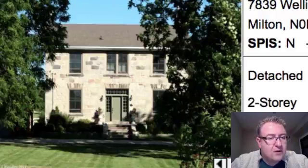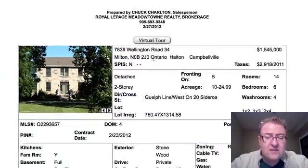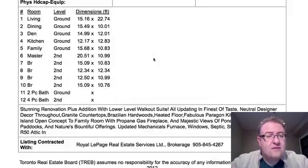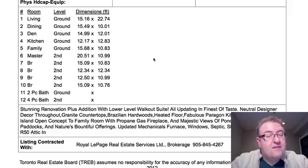I love the larger windows here. You got to go see homes like this. Go check the virtual tour. I mean, it's one of those unique, different, and interesting homes. It's got a detached double-car garage. I love the fact that they've done the insulation in the attic, the plumbing, the wiring. It looks like it's all been done. So anyhow, that's a bit of a treat, that one there.